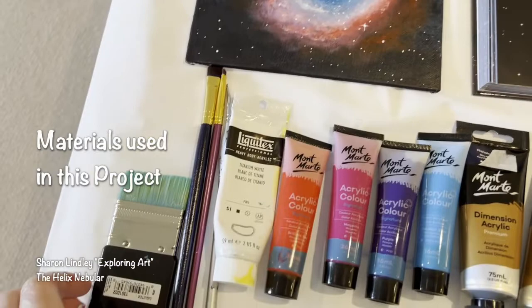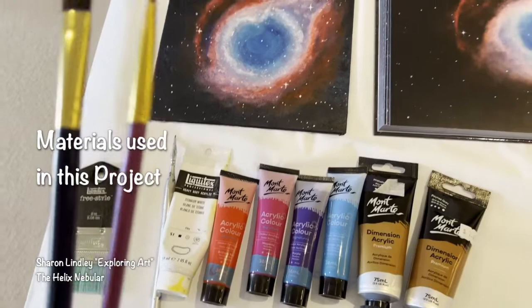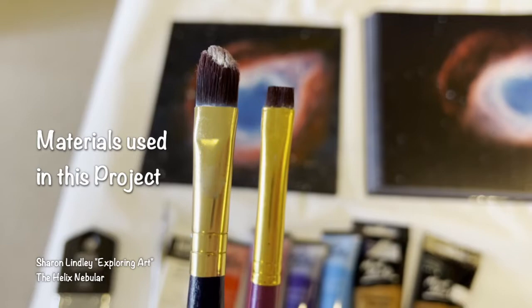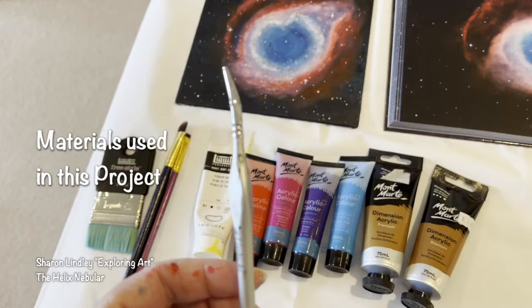Brushes I use today: this one here for the background, it's the size right there. And I predominantly used these two, let me get them to the right side for you. Oh, best wash that one off. A 14 and a 4. And for the detail of the stars, there we go, it's a tiny brush.